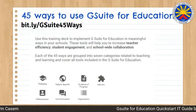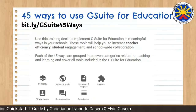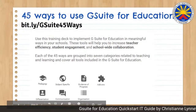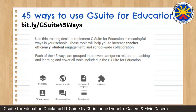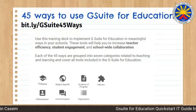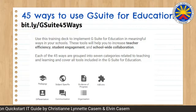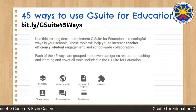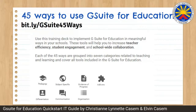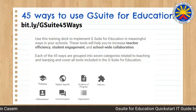Okay? Ayan. So, there are 45 ways to use G Suite for education, pero hindi ko na yan itatackle. You can download that at bit.ly/gsuite45ways. So training deck siya. Ito na yung simula mo para matutunan pa yung G Suite. Ano yung mga iba't ibang gamit niya? Subject specific, sa communication, ano yung mga different add-ons, feature na pwede mong idagdag sa G Suite. So 45 ways yan. Maraming learning insights dyan. These tools will help you to increase teacher efficiency, student engagement, and school-wide collaboration. So yan yung link. I-download nyo siya later.